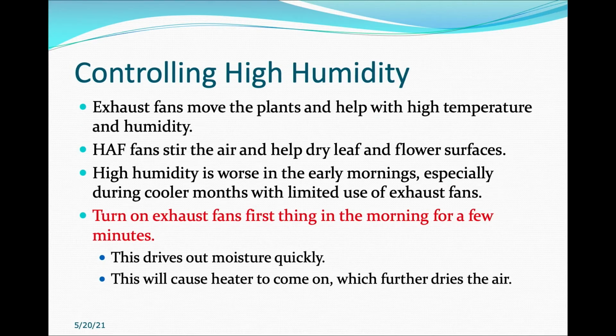So how do we control high humidity? There are things you can do. Exhaust fans move the air out and help with the high temperature and humidity. So the thermostat is set at a set point to turn on the exhaust fans. If it stays too humid in there, you can turn them on manually. Get that moisture out whenever you need to. And the HAF fans stir the air, help dry the leaves and flowers.